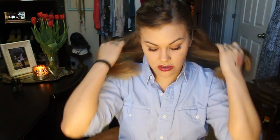But my hair, I did have it half down, but I can't really do this on first day hair because it just swells up. So I might be doing a little bun in the back.